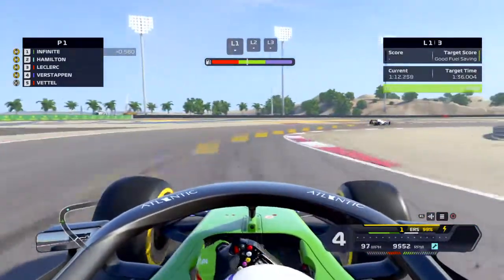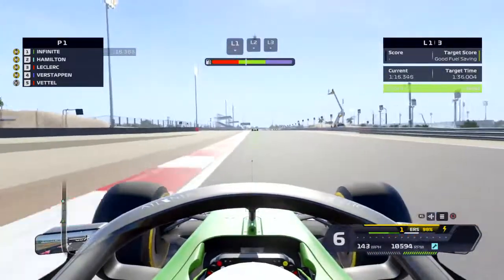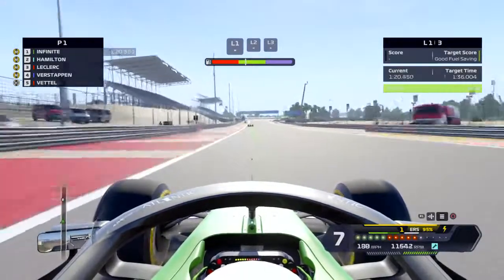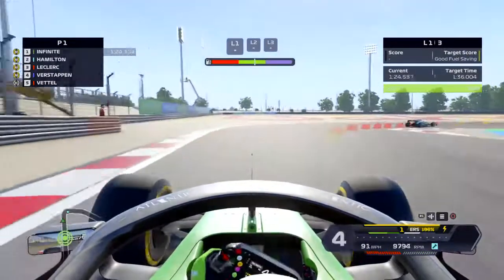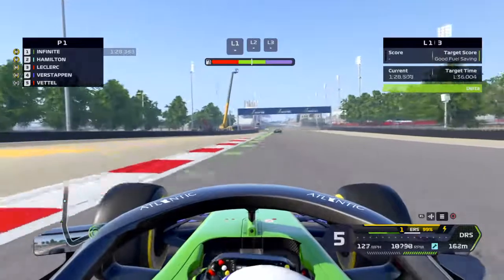I thought the car was gonna spin off because I touched the curb so much. But it does seem as though you can ride some of the curb, but some of them you just can't. That's me lifting and coasting on a straight, trying to get it to purple.